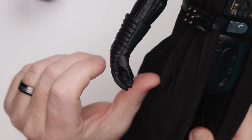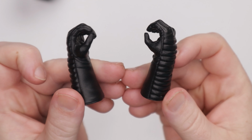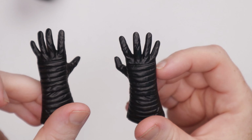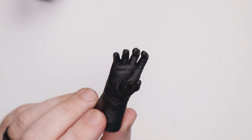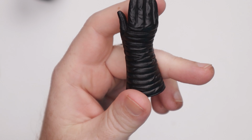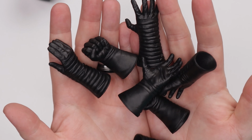Hands-wise, we get a couple of these curved looking hands that are on the figure, relaxed hands. Of course, you gotta have some lightsaber hands. Gotta have that. You gotta have some force doing things hands. All right. You've got another force choking or gesturing hand. Kind of dig that. And then you've got a fist, which is curved up because he's doing things. And then another relaxed hand. So all the Vader hands are usually kind of weird, but you get a nice pile of them.